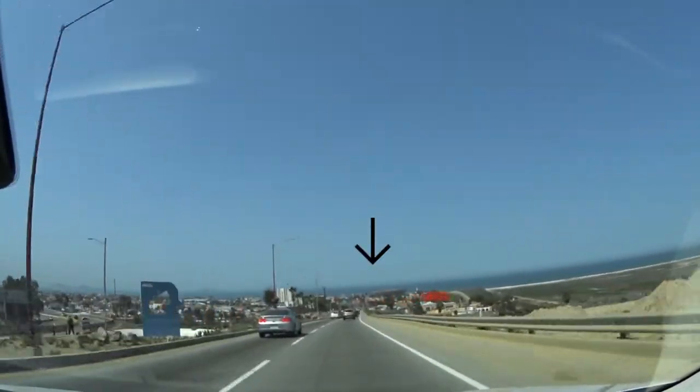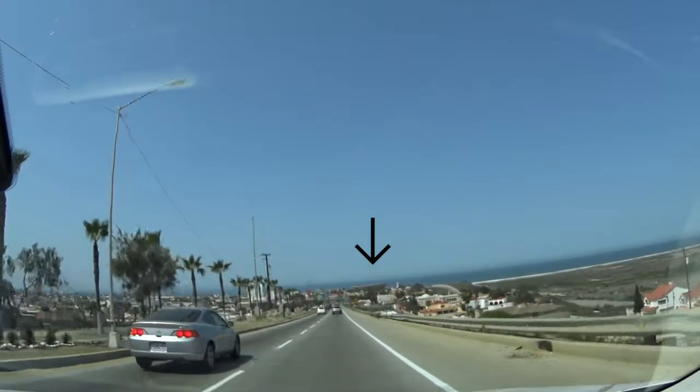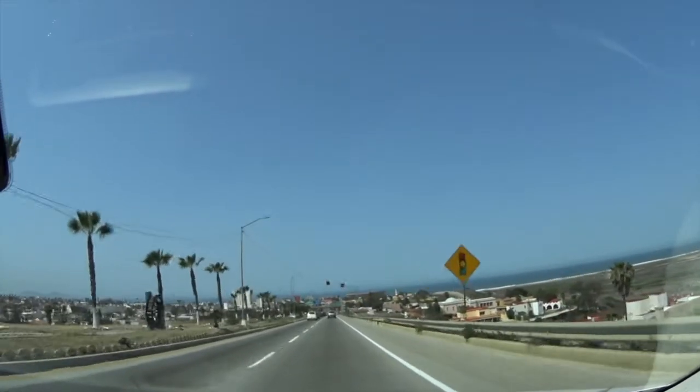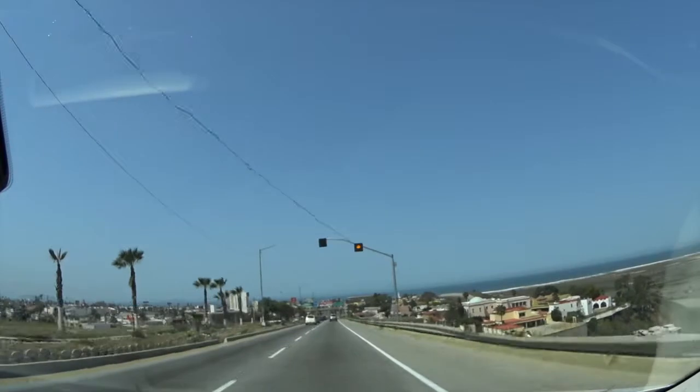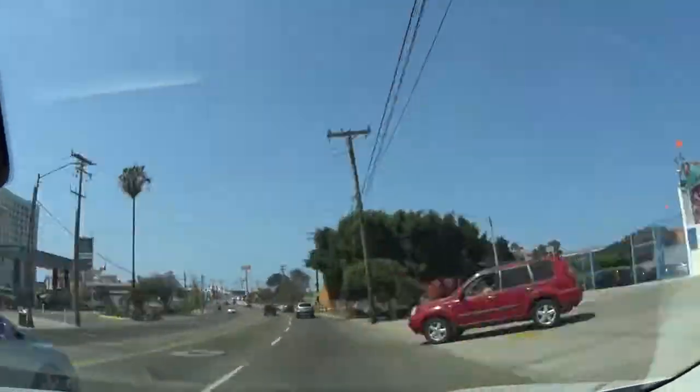Okay, where you see the arrow pointing is the bull ring. No bullfights go on anymore. It's an abandoned venue, but still a pretty cool site, right in the corner of the country, next to the Pacific Ocean and the fence that separates the two countries. We're going to drive around a little bit and see what it's like.